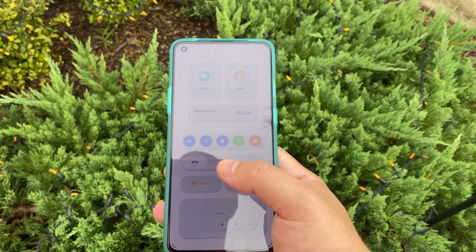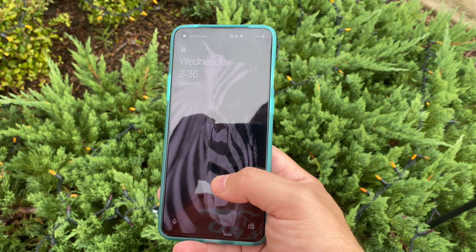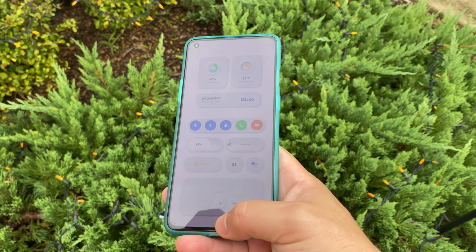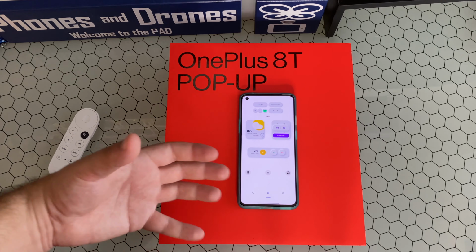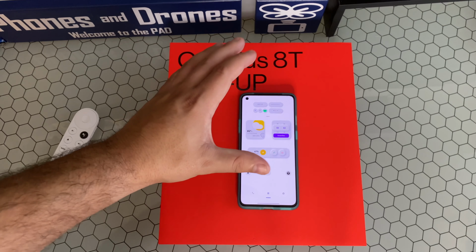So I don't want to touch too much on that because a lot of you will start experiencing this with all the different carriers out there and phone partners as well. But back to your comments on the unboxing.